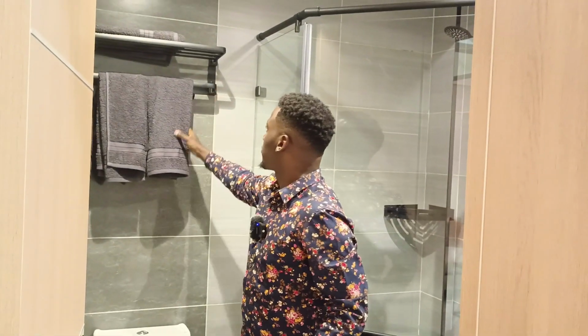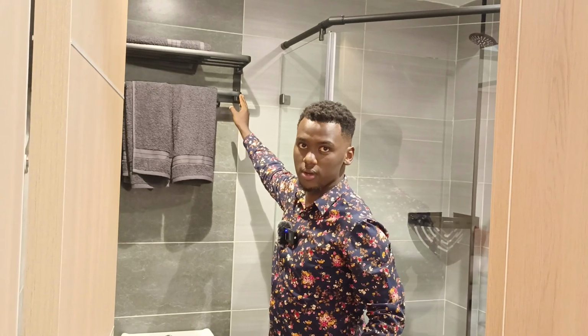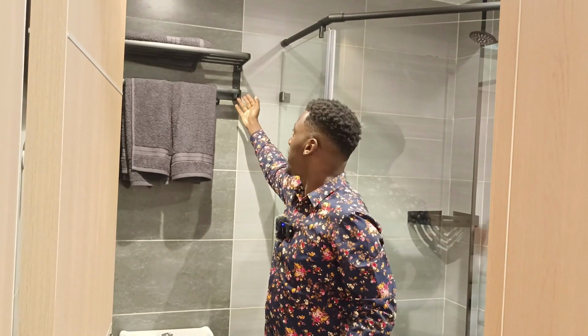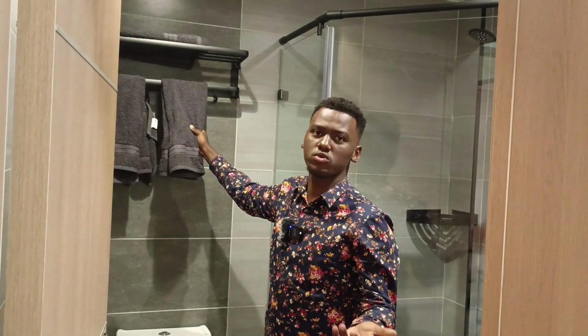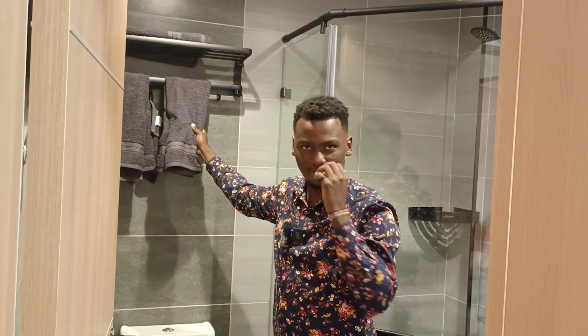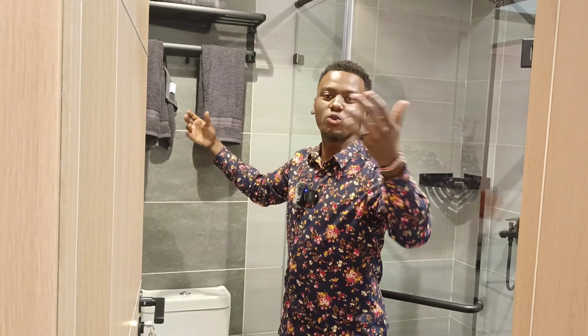The towel racks over here, and remember there are towel racks that are usually heated. I think that is one of the things I'll maybe put in my house. I wish to have those heated, instead of what we are used to, when you use your face towel, you take it outside to dry for the whole day.